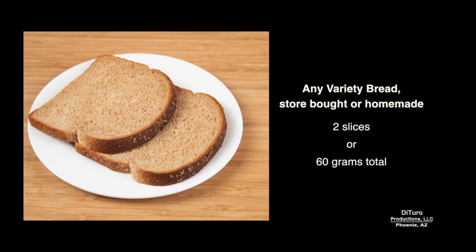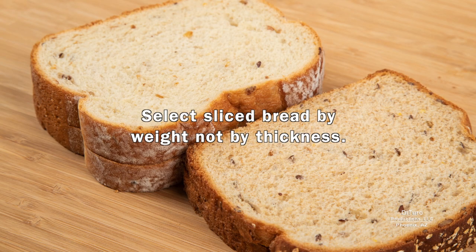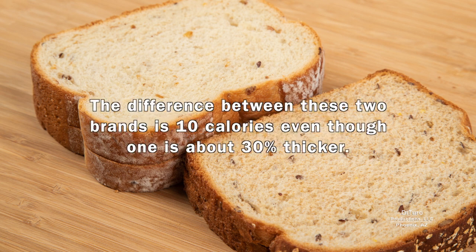While you can use any variety of bread, I'm limiting the weight to about 60 grams or 150 calories. White and multi-grain breads are usually low fiber compared to whole grain breads. When it comes to sliced bread, select the bread by weight, not by thickness. The difference between these two brands is 10 calories, even though one is about 30% thicker.